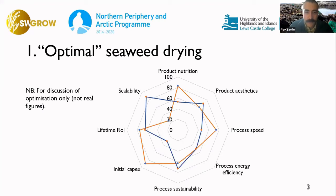And there are two things associated with this. The first thing that we ought to note is that there is no perfect solution. Different solutions have different advantages and disadvantages. And that's related to the second thing, which is that different producers place different emphases on different aspects of any kind of drying system. So for example, you might be looking at the high end of the market and therefore product aesthetics are very important, or you might be just starting out and not have a lot of money to spend on initial expenditure. And so a low initial system price is very important.